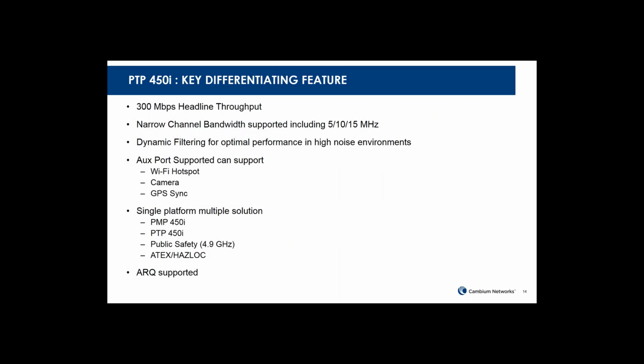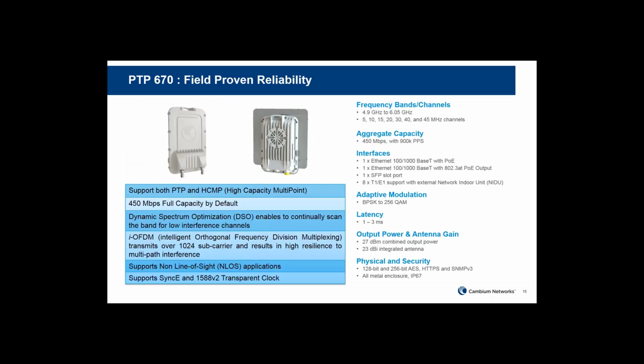Some of the key differentiating factors for the PTP 450i are the 300 plus Mbps headline throughput, narrow channel selection of 5, 10, and 15 megahertz, and dynamic filtering for optimal performance. This is really useful if you want to deploy a quick 10 megahertz link in a really noisy environment. The 450i is your best friend to get really high throughput in narrow spectrum. It also has the aux port, which can be used for wireless hotspot, camera, and GPS. This is called a single platform solution because the PMP 450i, the PTP 450i, the public safety solutions, and the ATEX HazLoc can all be deployed using the 450i platform, and it supports ARQ.